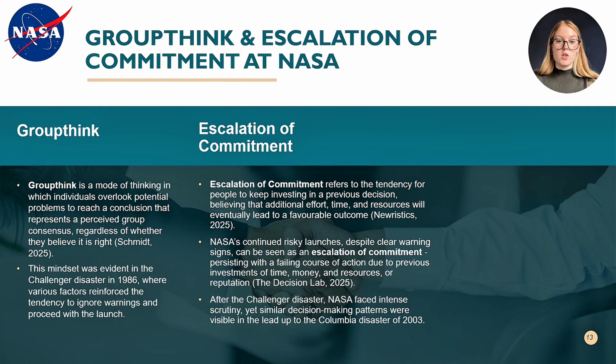Escalation of commitment refers to the tendency for people to keep investing in a previous decision, believing that additional effort, time, and resources will eventually lead to a favourable outcome. This happens when individuals or organisations persist with a decision because they've already invested significant resources and don't want to feel like those were wasted. So instead of reassessing the situation objectively, they double down, hoping things will turn around.